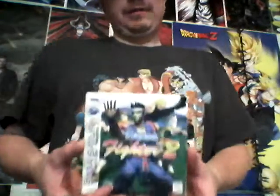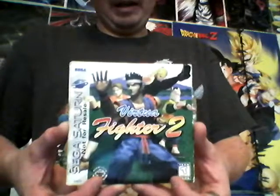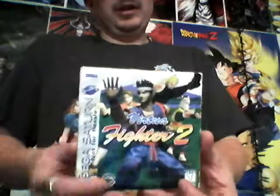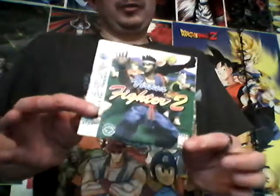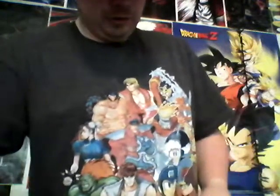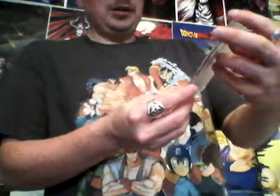I did some pickups from a local retro game convention we just had. As you're seeing it in my hand, first of the pickups is Virtua Fighter 2 for the Sega Saturn. It didn't come in a case, just a small cardboard thing, but I got a really good price on it, so I'm not complaining.